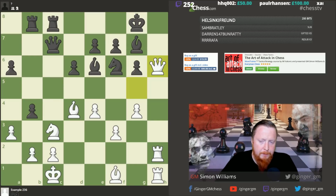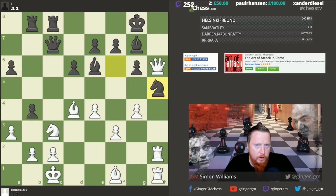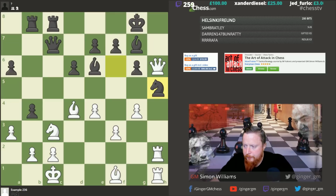So what else can black play? Well, let's have a look at knight h5. It worked before, but does it work now? So in the last position, this was a very good move because it held up the attack. But what can white play now? Quite easy way to win now. And again, it's to do with the key defensive piece. Yes, Jeptar, quite easy. We've got to get rid of this one.